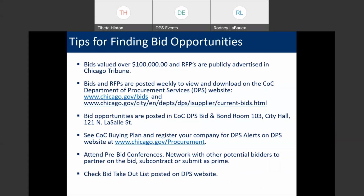Another tip is attend pre-bid conferences. Network with other potential bidders, to partner on the bids, and to meet and communicate with any subcontractors or submit as a prime. Check the bid takeout list posted also on the DPS website.